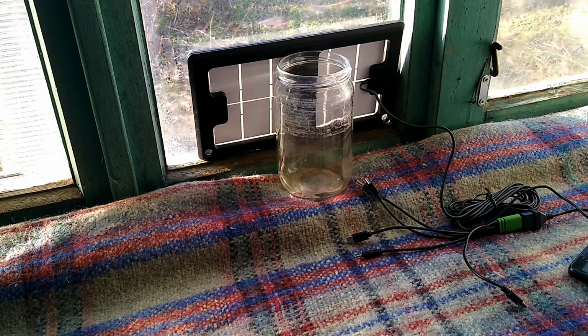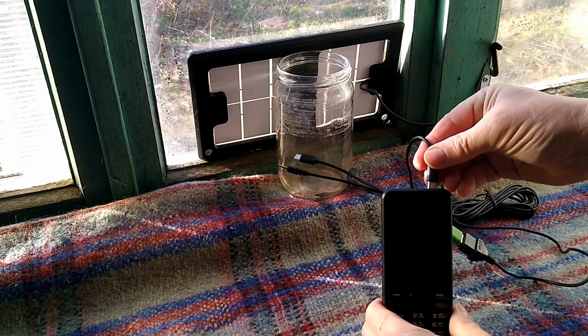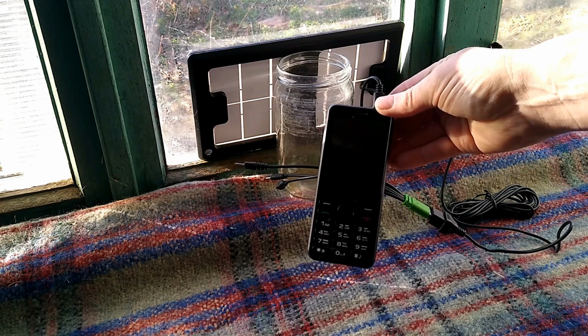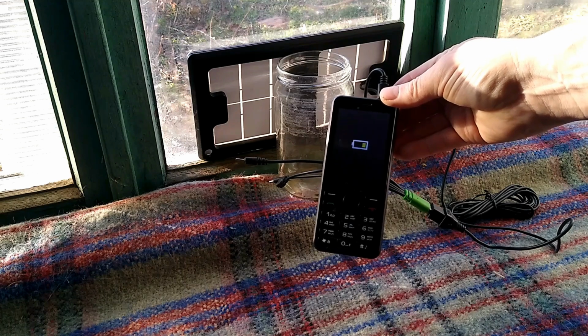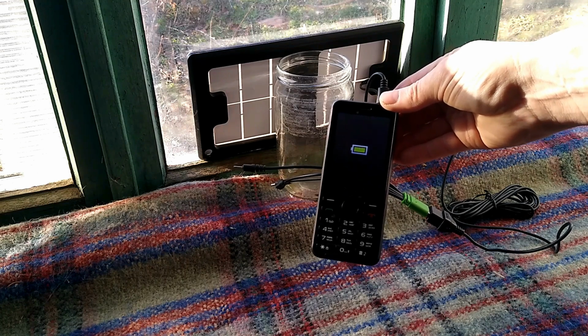So that's the panel propped up in the window. This is our south facing window, so it gets sunlight all day. The jars there are basically just to hold it up in position. This is our Bulgarian phone. What I do is just plug that into there, and you can see it started to charge the phone. So that'll be a good option to use if we have no power. So for a budget solution to that particular problem, it's worked out quite well.